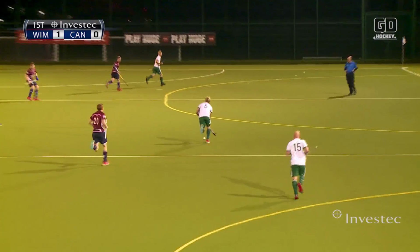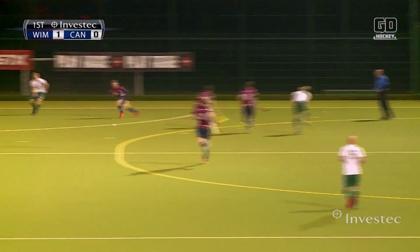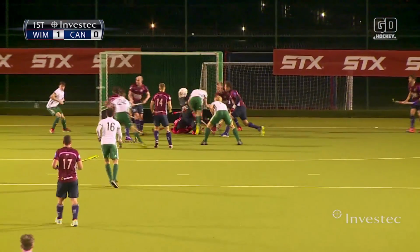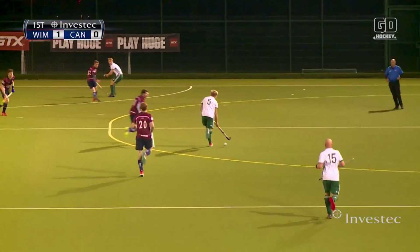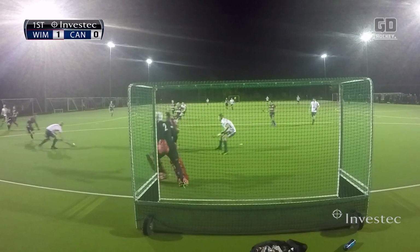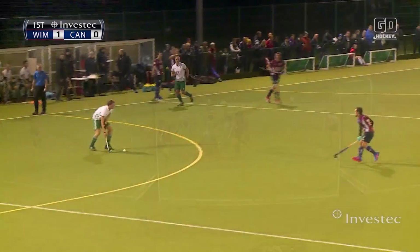Out to this right hand side, and an opportunity for Oates to drive. Oates still going. Oates with the ball into the circle, and the shot is saved by Bailey. It's still there, and eventually the clearance is completed. Oates with the initial run, plays it into the circle. Here's the shot, saved by the left foot of Bailey.